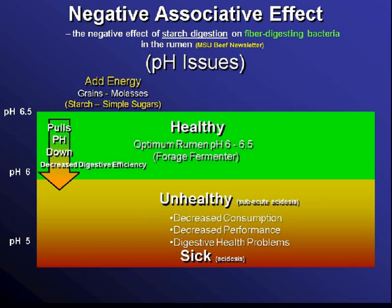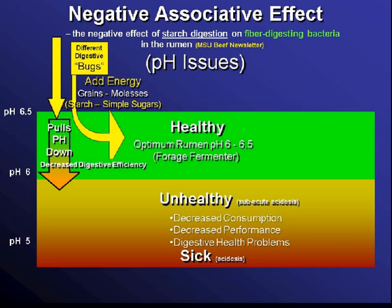Now, in the past, we've added energy through adding grains and molasses, starches, simple sugars. In and of itself, that naturally pulls down on your pH. That pull down on the pH is what's known as the negative associative effect. That's the negative effect of starch digestion on fiber digesting bacteria in the rumen. You lose some digestive efficiency, and there's different bugs, different microbes that are breaking down your starches and sugars, and then you end up with some competition there in the rumen. So once again, decreased digestive efficiency. Of course, we all know if you get too much starch too fast, your animal goes off feed, and we definitely don't want that to happen.